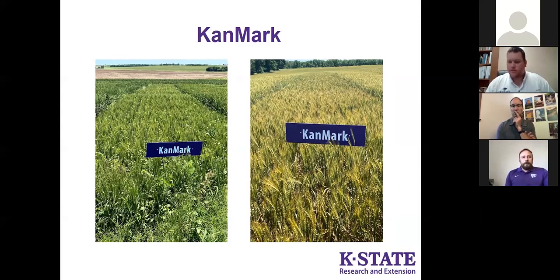Yeah, and just to follow up on Tony's comment on the height there, you can already see the Canmark is going to be a little bit shorter type of variety than what we're seeing in Zenda, right? And you can see that the sign is considerably above the canopy there compared to Zenda, which was at the canopy level there. So maturity-wise, Canmark has been around for a little bit longer time.